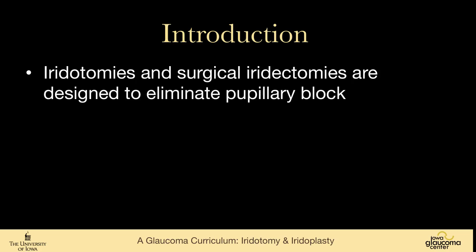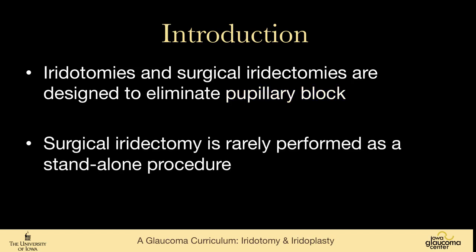So you don't do it on everyone who's got any kind of angle closure. It needs to be a pupillary block form of angle closure. Surgical iridectomy is rarely performed as a standalone procedure. It's done with trabeculectomy many times. The only time that I've ever had to do surgical iridectomy is in somebody who is mentally challenged and unable to sit through a laser iridotomy.